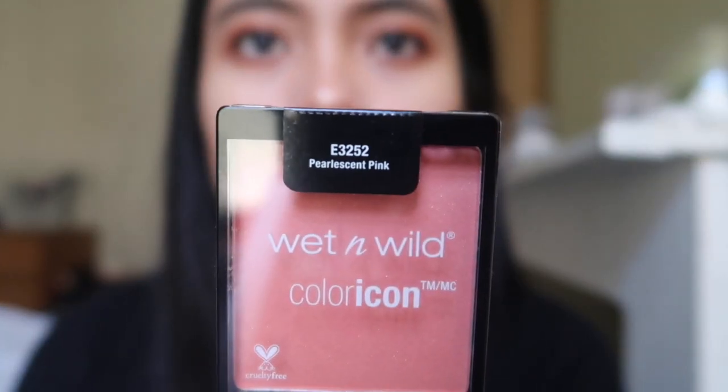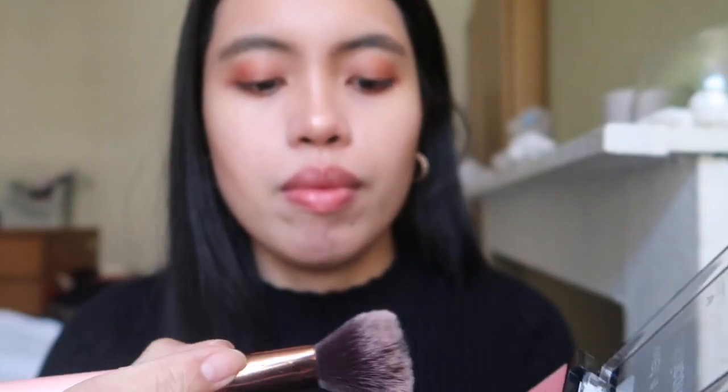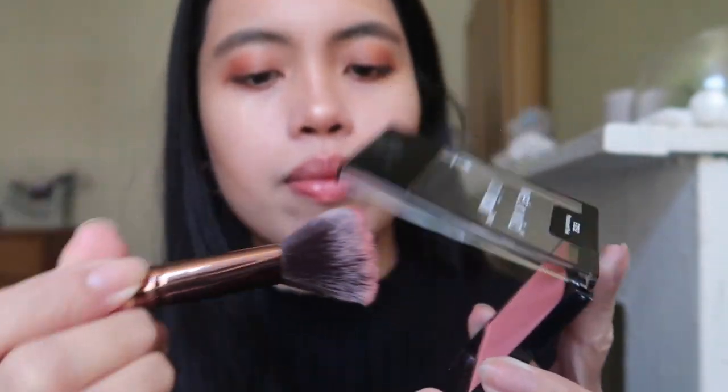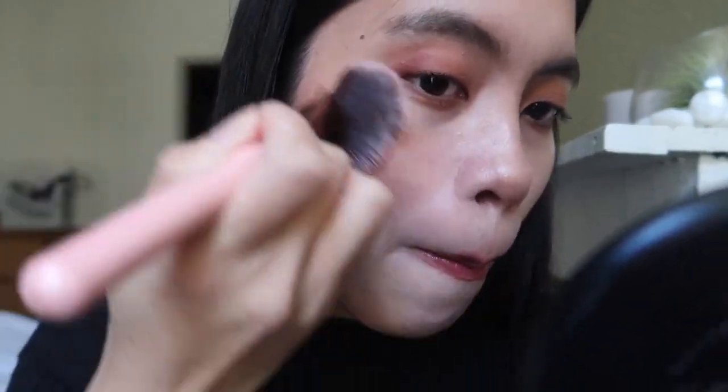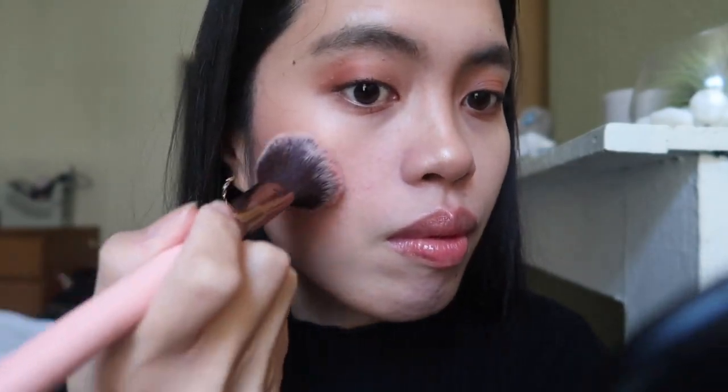And the last is the Pearlescent Pink. So I got this last, and believe it or not, I never used it until I think this week or last week, because I'm too afraid, because it's too pink for me. So this is more like a coral kind of shade with gold shimmers to it. I think this would be like the NARS Orgasm, although I don't have it, so I cannot compare it, but it's almost like that.